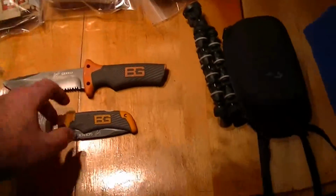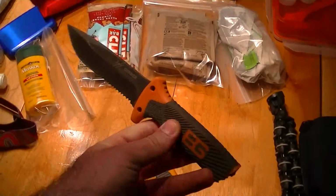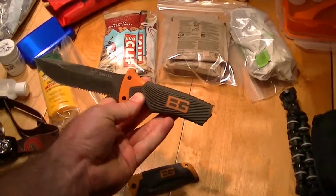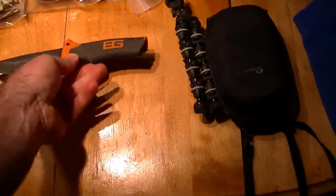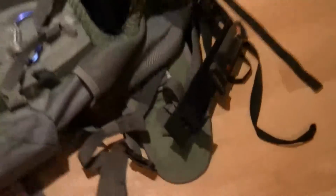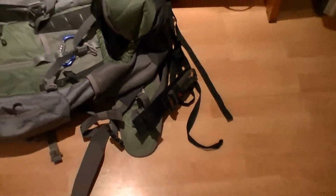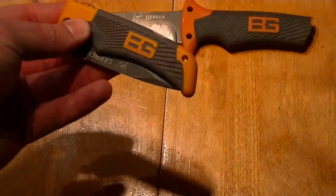My knives, I bring 2 knives. This knife here, I think it's just called the Bear Grylls Ultimate. I think it's an 8-inch straight blade. Been very handy. Took a little damage on it last time, splitting wood with it, but it's been a great knife, no complaints. I wear the sheath on my bag with the fire steel. Typically I just start all my fires using that. Very handy, no complaints.